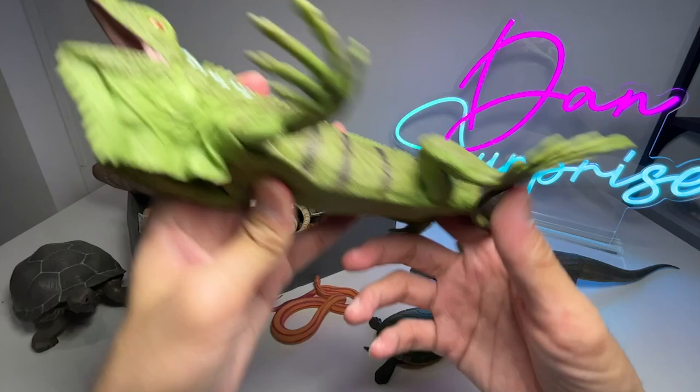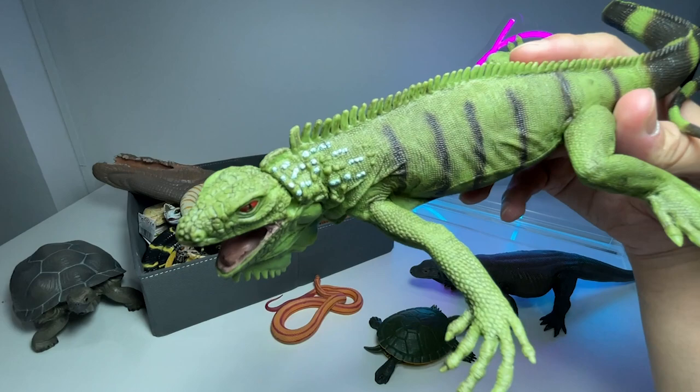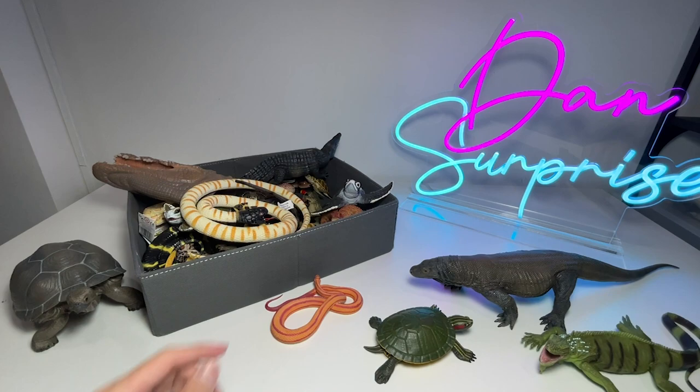Next, we have an iguana right here. I think this figure looks really realistic as well. And to be really honest with you, I live in Singapore and I've seen plenty of iguanas. And I think they are really beautiful animals. All right, next up, let's take a look at this.